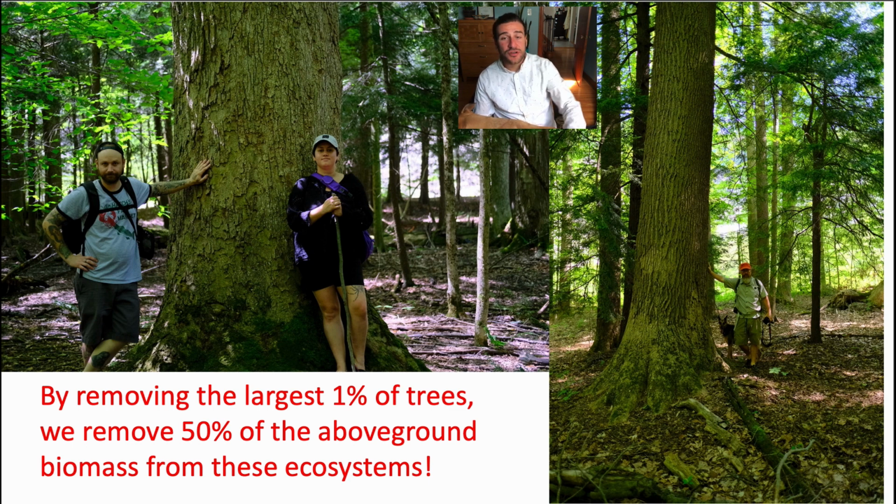The largest trees are obviously going to be some of the taller ones. They get the most access to light. They put on biomass, right? And they hold so much biomass themselves. So I think that's a really cool fact, something that you should realize.